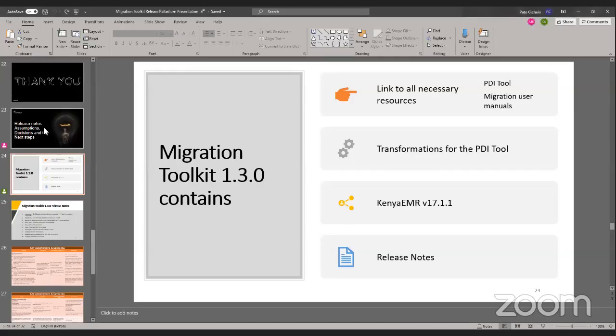So good morning, everyone. I will take you through the release notes. Just a minute as I share the release note. There's my screen. So I hope you can all see my screen.